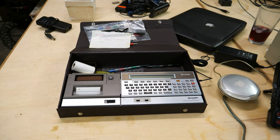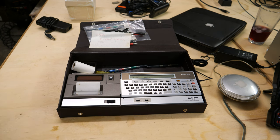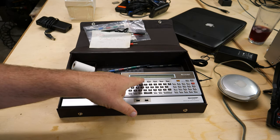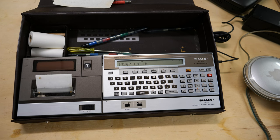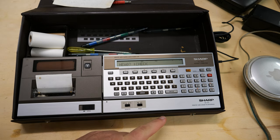Oh, the printer just went on. I don't know if you can see that over here. The printer just came on when I plugged it in, and it's on. Look, new, check, new, zero, check. Can you see that on screen? There, I've angled this a bit, so maybe you can see. New check. Look at that.